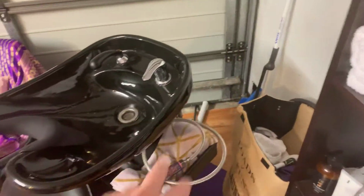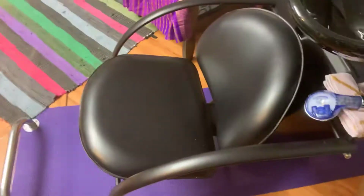I won't really show you this corner too much. It's nothing special. It's just where I keep my broom and where I've got connections for the hose and all the connections for the basin. So it's nothing too exciting.